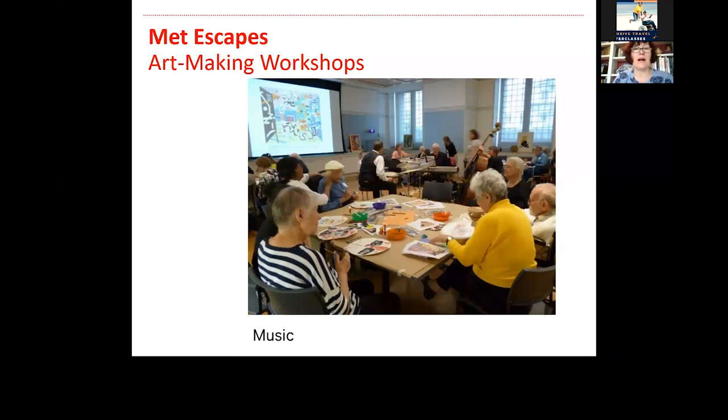We use music a lot in these programs in different ways. Music remains a very strong memory for people with dementia often, and singing is very popular. If it's anyone's birthday, we might sing that. Here we actually had a jazz trio playing in the middle of the studio while we were looking at art related to music and making art.